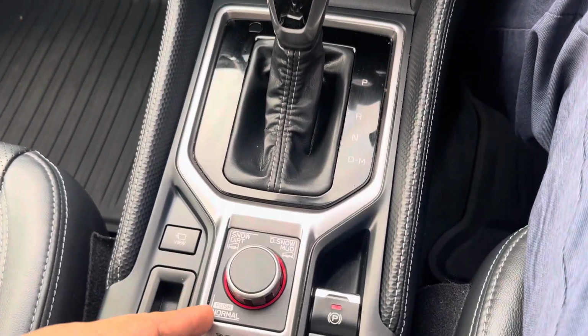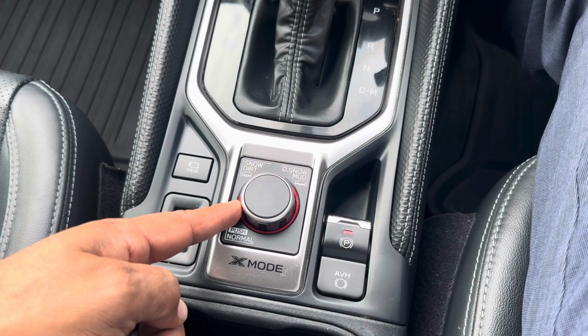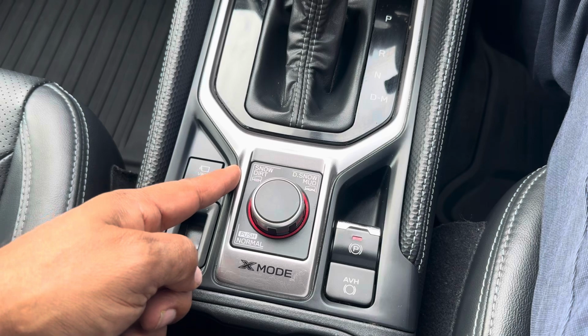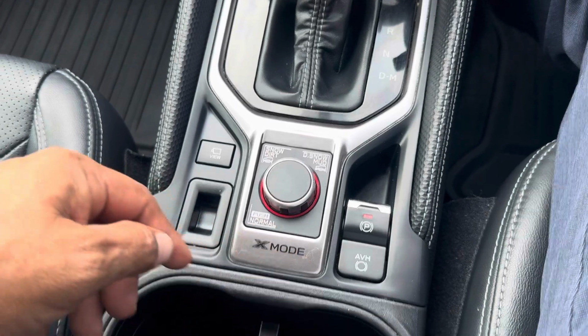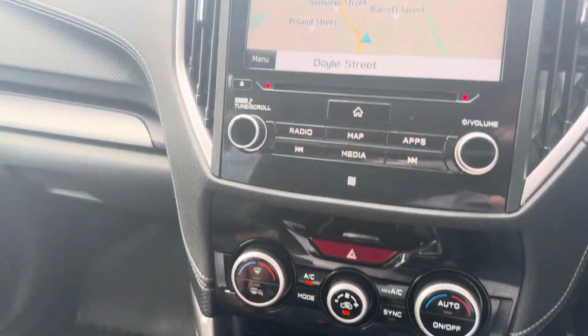All right, having a look at your X mode. So your X mode is just changing like your all-terrain and stuff as well. So if you were going on your normal, just basically bitumen, if you were going on a gravel road, or if you're going on a little bit harder terrain through the mud, you've got that to change it as well. Okay, it's basically coming to the end of the video.